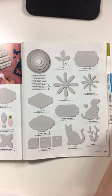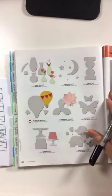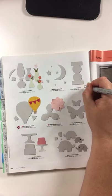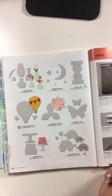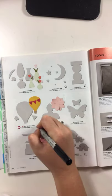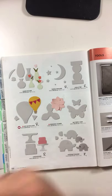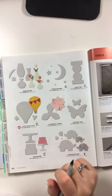The Circle Tab Punch. What? Circle Tab Punch. Where's that? Oh, that's on the next page. Huh. The Circle Tab Punch. There we go. That is retiring. The Elephant Builder Punch is retiring. The Twinkle Builder Punch is retiring. The Cake Builder Punch is retiring. The Hot Air Balloon Punch is retiring. Butterflies, the flowers, and the vases do remain.